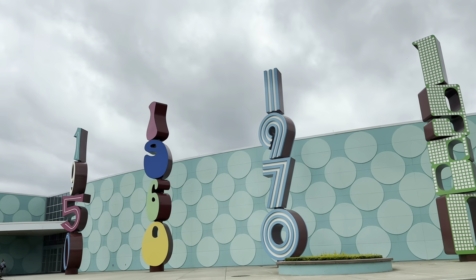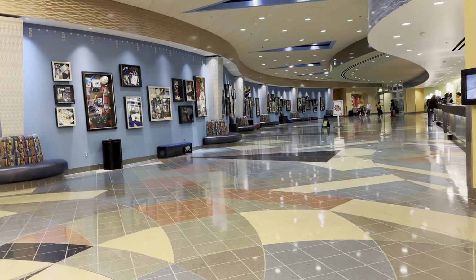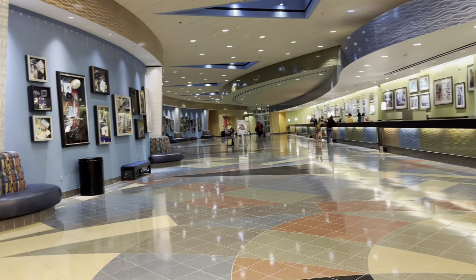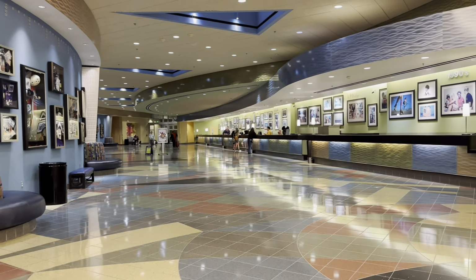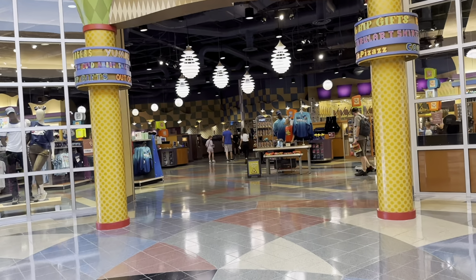Let's take a resort tour of Disney's Pop Century Resort. As we enter Classic Hall, we are greeted by the front desk, complete with memorabilia from each of the decades represented at Disney's Pop Century Resort. Turning around, we will enter Everything Pop shopping and dining.